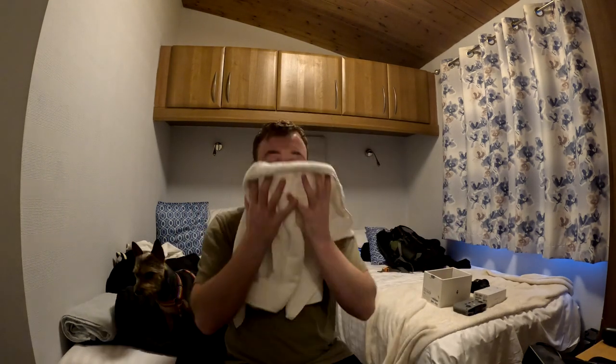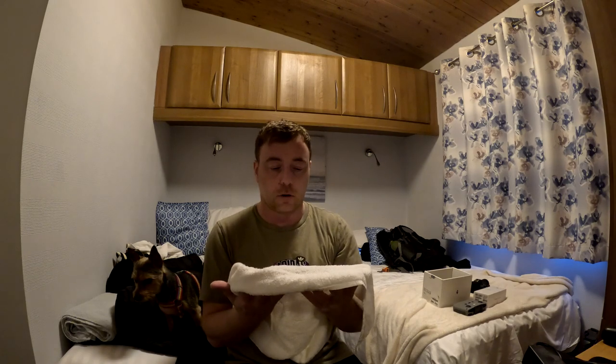And I'm writing next year's panto, Jack and the Beanstalk. So we've just done Cinderella, and now it's time to write next year's one, Jack and the Beanstalk. One thing I'll say about staying here in this lodge is the beds are extremely comfy. And these towels, oh man, they're so nice. Oh man, these towels are good.